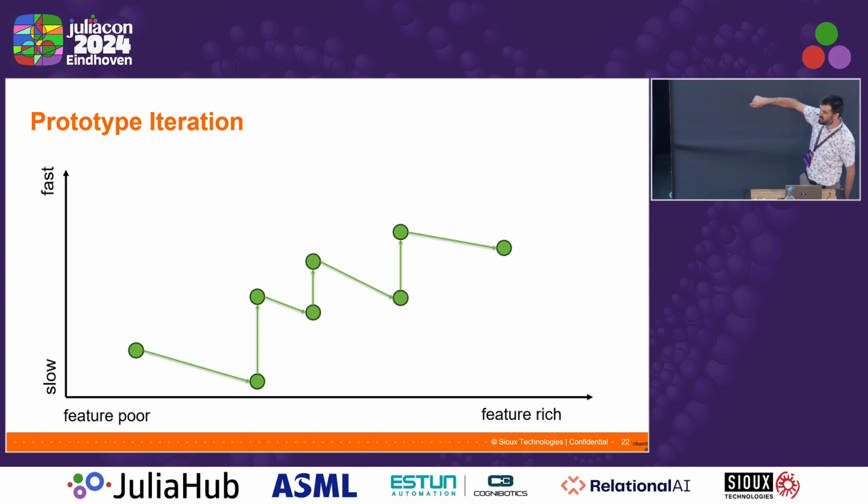Every step to the right is adding a new feature, maybe at the expense of being a bit slower. And every step up is saying, hey, I have this new feature, it's good, I need it to be faster, and then you're implementing it.